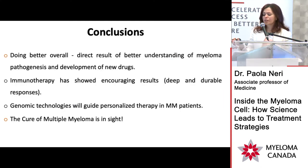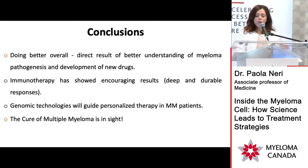And then I will definitely say, in closing, because now we know much more about the biology of myeloma, much more about what causes myeloma, we are doing better. We have better response. I'm glad to see patients with a lot of stars, which means how long you went through your journey, because there are different options. And I really believe immunotherapy is going to change the way we are treating patients, because we are seeing deep, durable response.